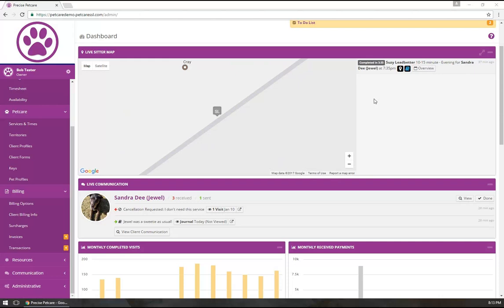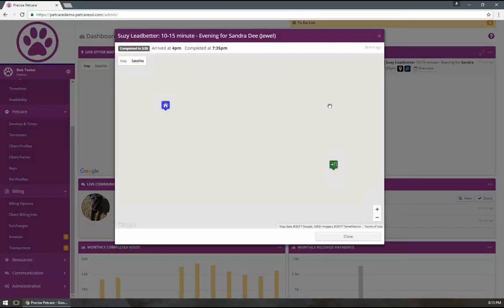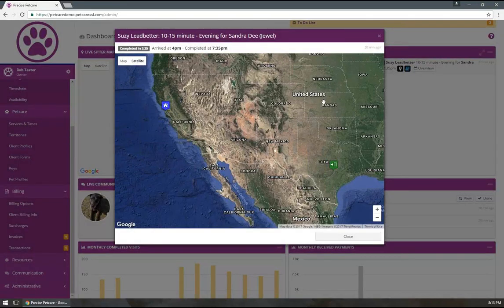And it is live, of course, so that means it's going to automatically update. You can just leave this page open, and the map will update automatically, and you can just watch your sitters progress through their day. And the new system icons look kind of like this. You'll also see this in the master schedule. If I click on this one right here, it's going to bring us up the map of that visit. Usually you'd have someone a little bit closer to the house that they're at, but this is the demo site, so things aren't quite like that. But you can see what it looks like.